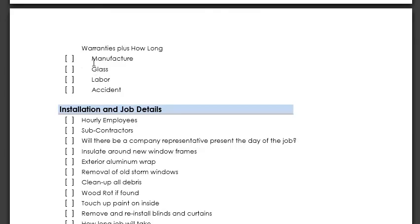Warranties: every manufacturer is going to have their own warranties. Glass obviously just covers the glass. The glass warranty covers things like seal failure. The seal shouldn't fail and the window fog up. Typically that's going to be around 20 years or better. Labor just covers the installation.